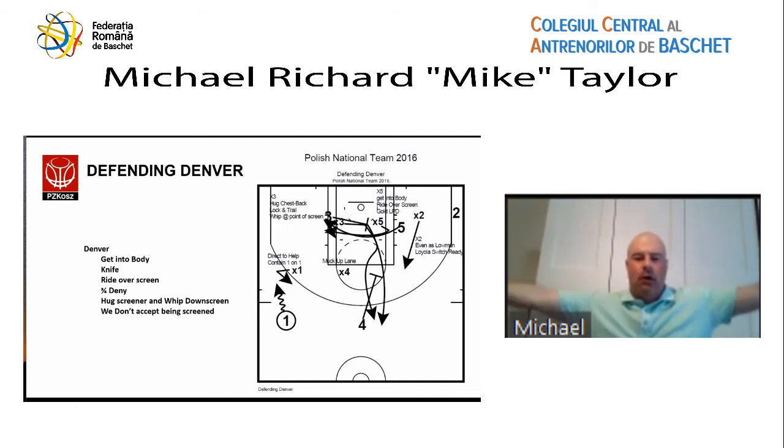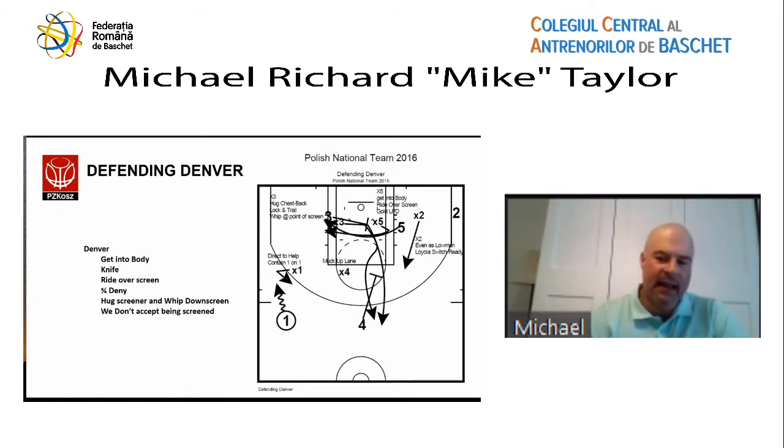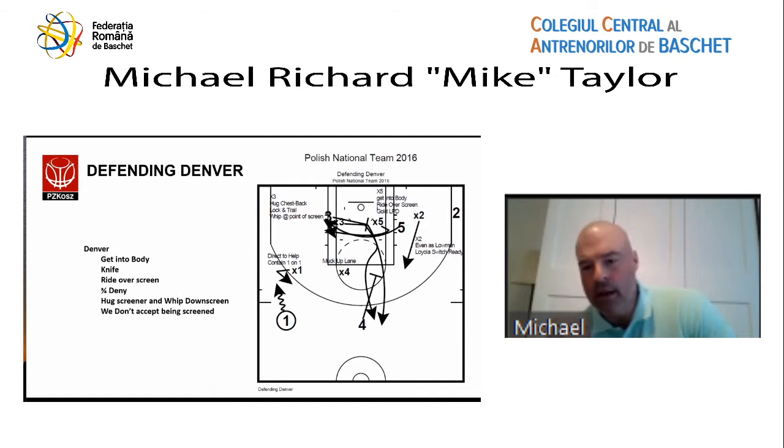He's big, he's long, he's making it appear crowded. There's no passing lanes open. And now we say, again, whip that down screen so that we can eliminate any chance of a curl. We have a better chance to square up the ball. We call it a Loyola switch, the backside switch. Some people call it a side switch, X switch, whatever. We call it a Loyola switch.